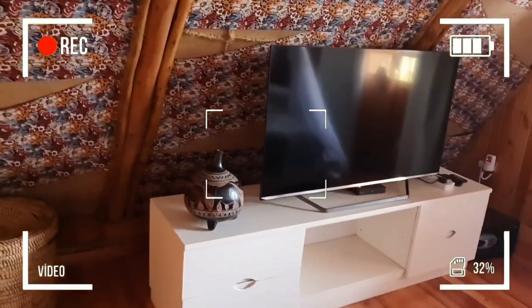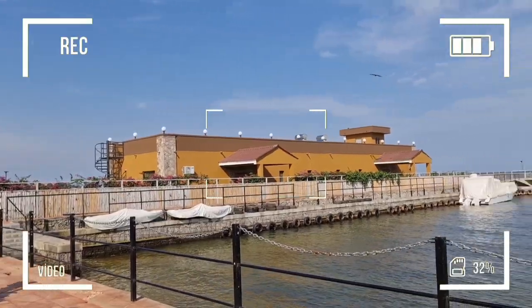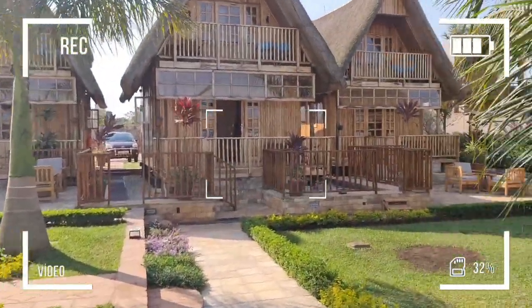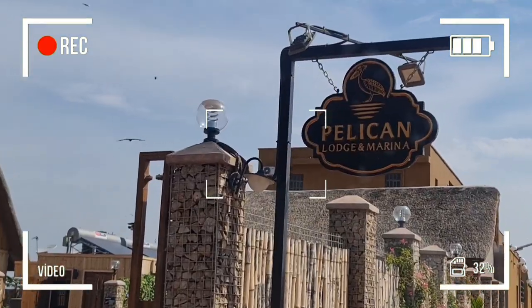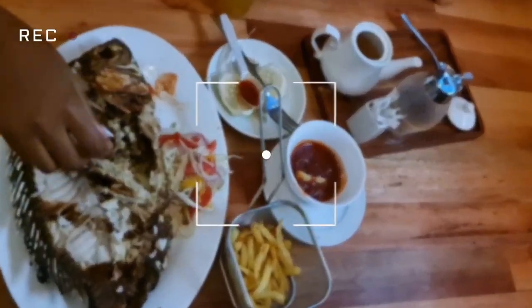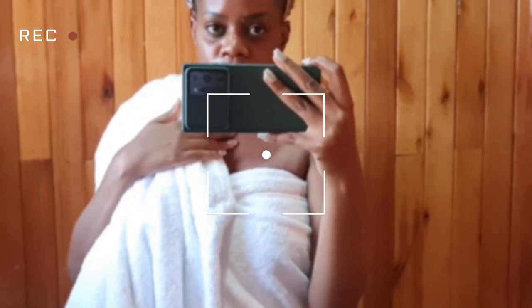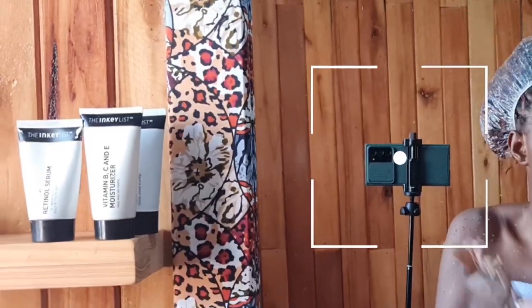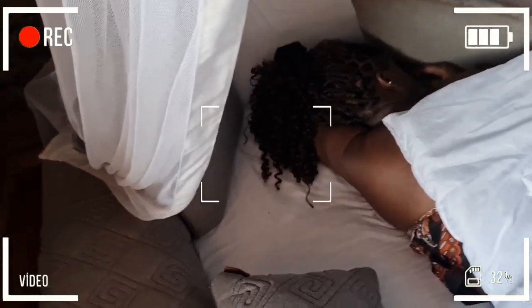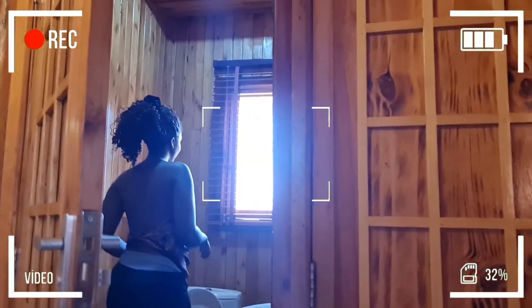Sister bed. So nice, TV. Of course, I had to bring you guys. Look here. Look here.